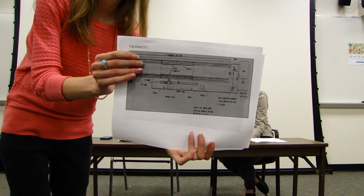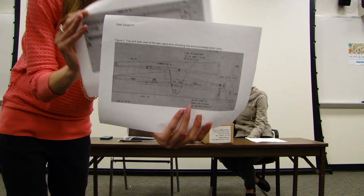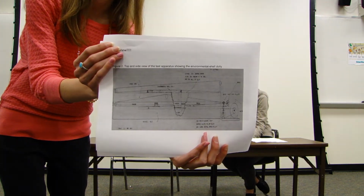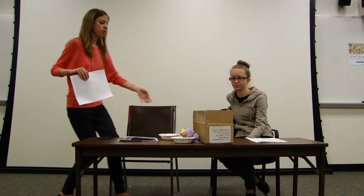So now we're just going to give you a little bit of an overview of what the environment looks like. I'll come up closer. This is a top view of the physical environment, and this is a side view of the physical environment. We just use a box to give you a little bit of an idea of what it looks like. So now, let's look at this experiment a little bit more in depth.